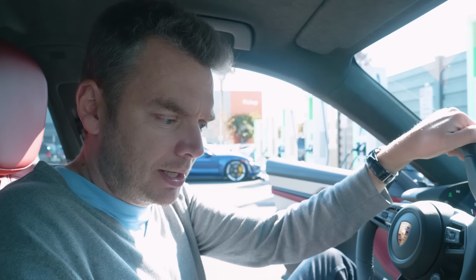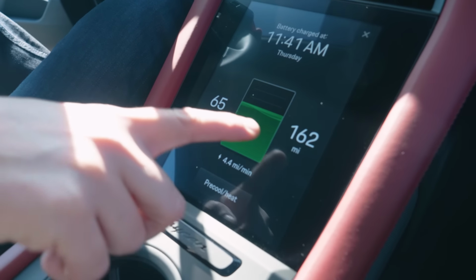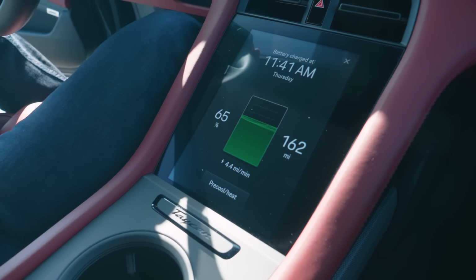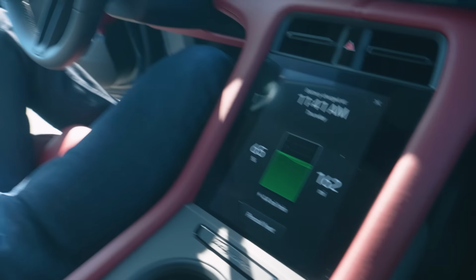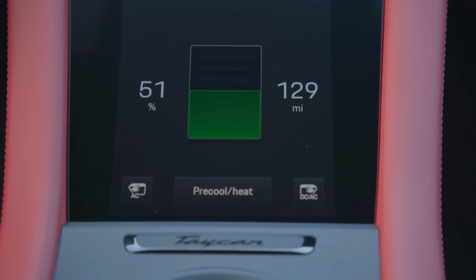It's pretty impressive. And while it's charging, you can check this little display inside the car. As you can see, 65% charged. That's giving us 162 miles of range. And we're currently adding 4.4 miles per minute. In all honesty, you'll probably only use this system part of the time. If you buy a Taycan, install a 240-volt charger in your garage at home, and you should be able to keep it topped up overnight.